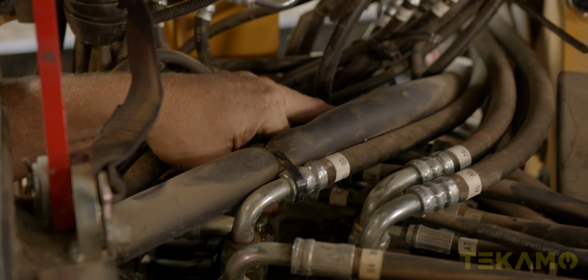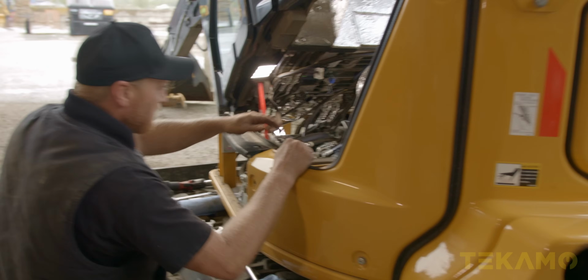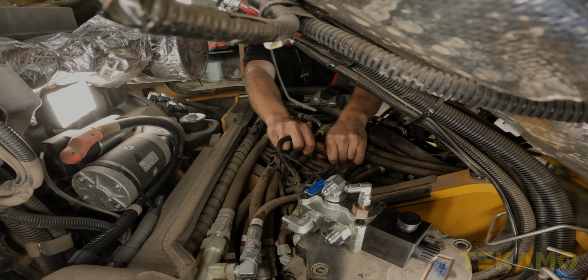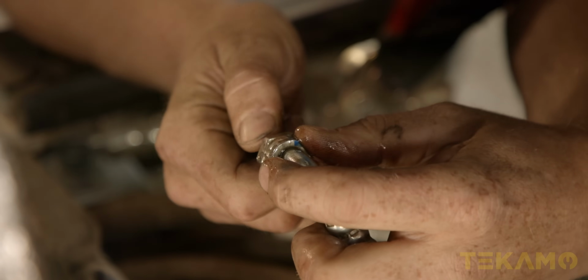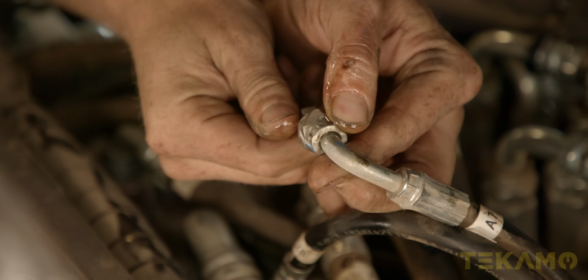It's still tight in here. It's still going to be a nightmare. Typical camera guys. I'll pull the hose out here. That's the first hose. And now to try and get onto the second hose. Plug in this one as well.